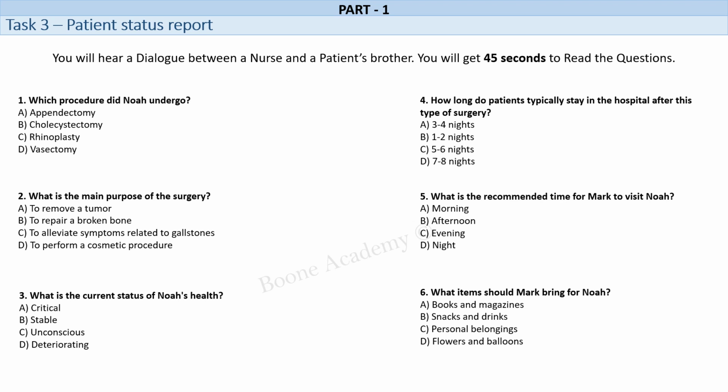Sure, her full name is Noah Johnson, and her date of birth is May 12, 1985. Thank you, Mark. Just a moment while I pull up her records. All right, Noah Johnson, let me see. Ah, here we are. Noah is currently stable. She had surgery earlier today, and she's now in recovery. The procedure went well, and the doctors are pleased with her progress so far.